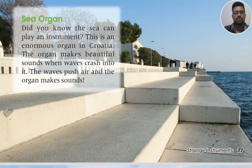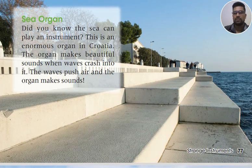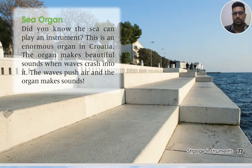Look at this one. This is called sea organ. Did you know the sea can play an instrument? Did you know that? This is an enormous organ in Croatia. The organ makes beautiful sounds when waves crash into it. The waves push air and the organ makes sounds. Right, interesting, right? Look at this beautiful landscape.